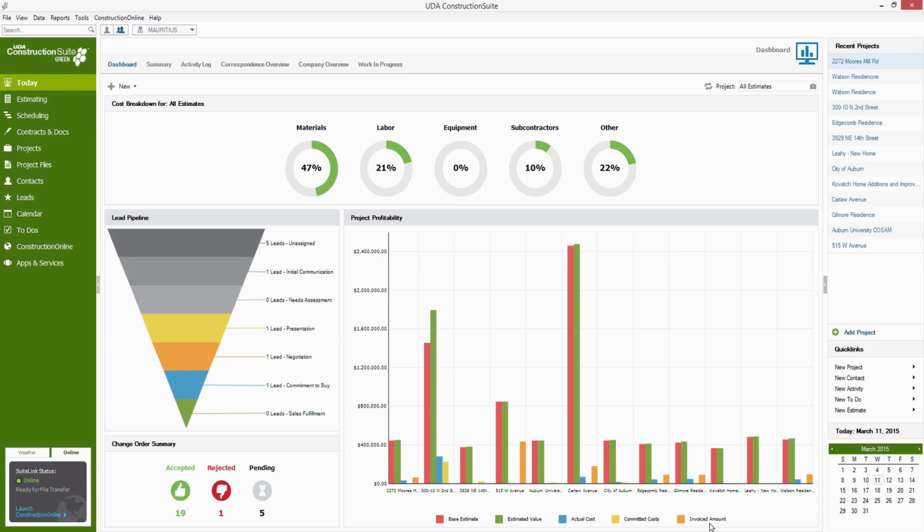Committed costs and invoiced amounts are shown here in yellow and orange respectively. Committed costs would show what you have in purchase orders in QuickBooks, and your invoice amounts would show what you've invoiced the client, coming in from QuickBooks. So just a quick overview in terms of where you stand in most cases financially with your projects.